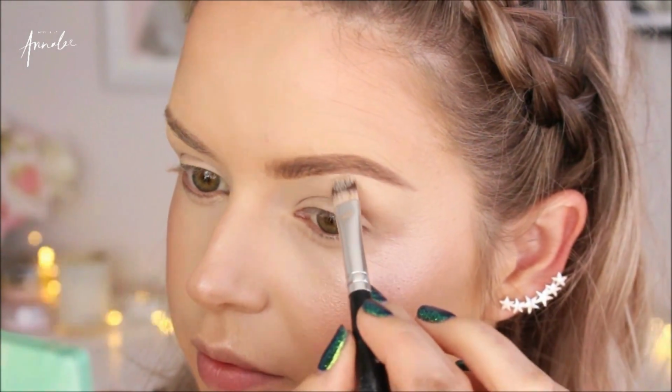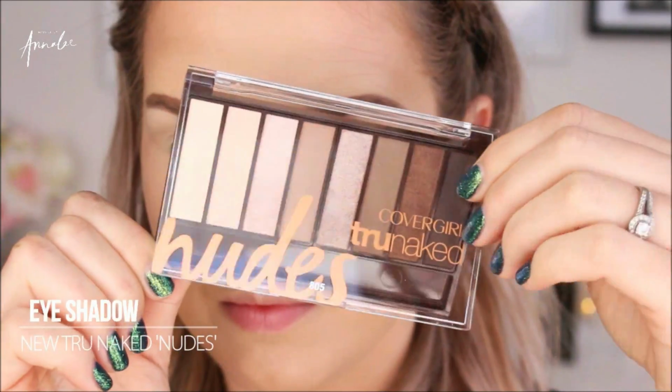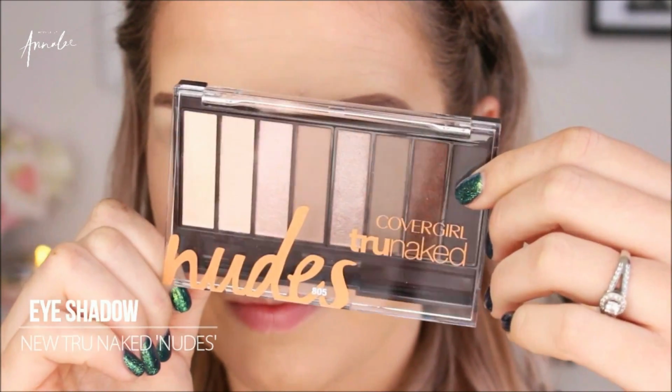Just to carve my brows out with a little bit more shape, I used that Ready Set Gorgeous concealer with a fine tipped foundation brush to shape them more.